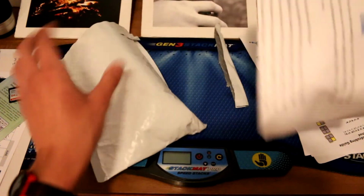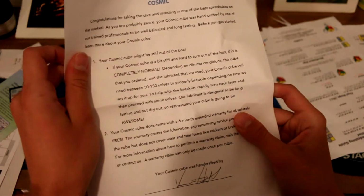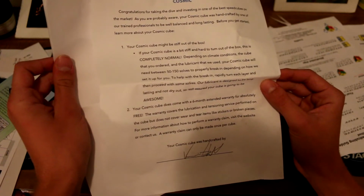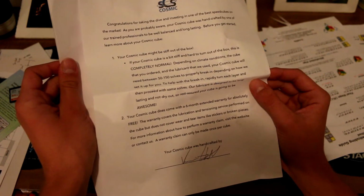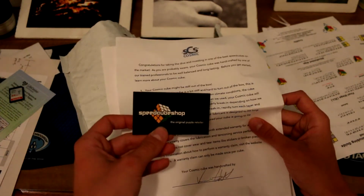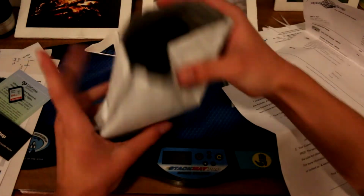Got paperwork. Gotta have paperwork. Yeah, that's always important. This cosmic cube was handcrafted by... Sorry, sir or ma'am, I can't read your handwriting. Oh, business card fell down. Do you get your business card? Cool. What's up with the stickers on there? Thank you for your business. You are most welcome. Alright, I'll read that stuff in a little bit.